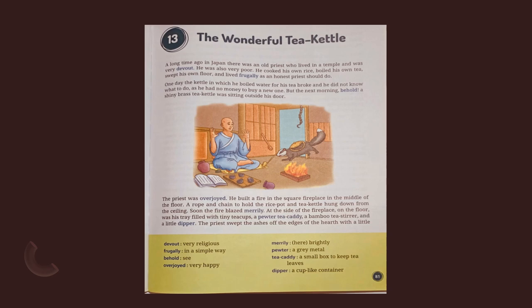He used to cook his own meal. He used to make his own tea. He used to sweep the floor himself. And he was very, very honest.